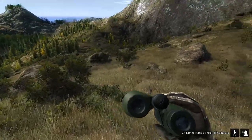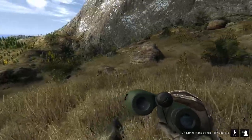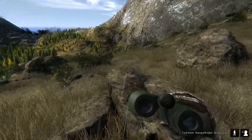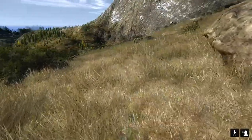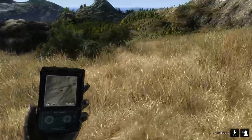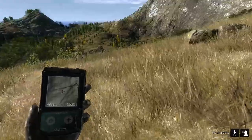What do they call this? Buck? I'm not sure what they call sheep. Deer, I'm sure, would be called a buck, I guess.